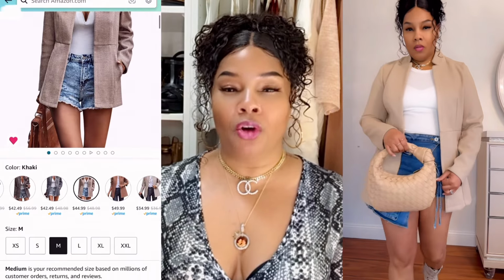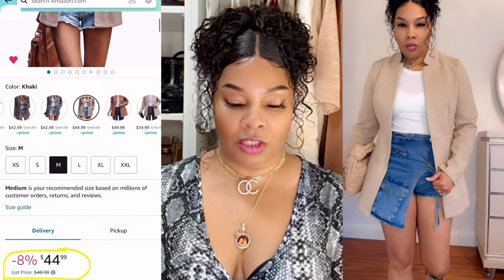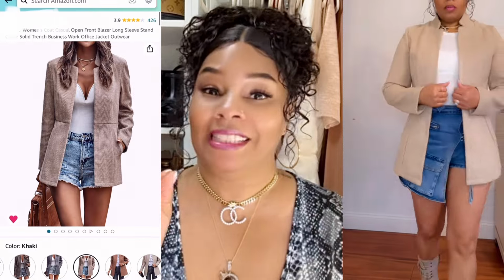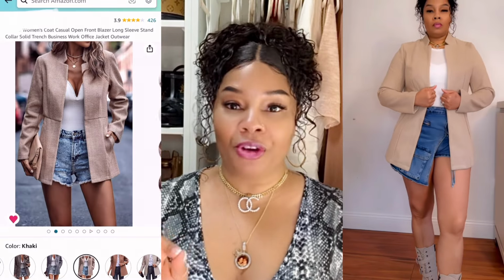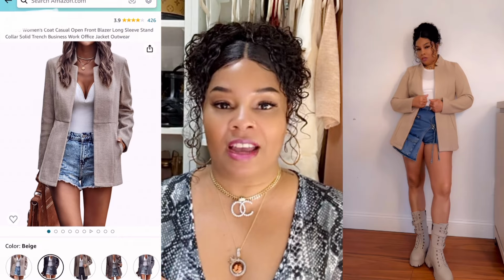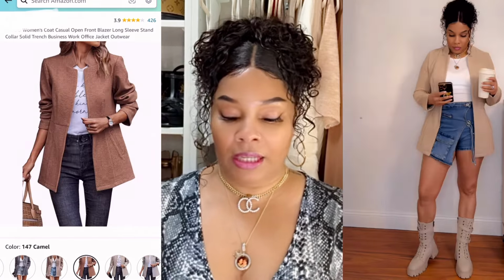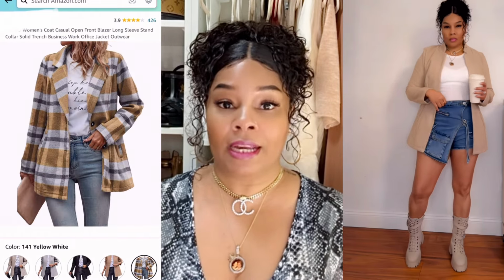Okay, going over to Amazon. A seller on Amazon is selling this coat for $42.29, guys. The same exact blazer jacket coat, however you want to label it, $42.29 versus my $23.19.